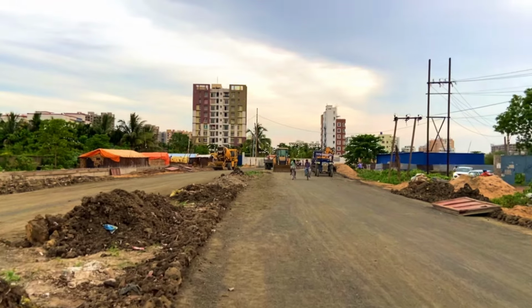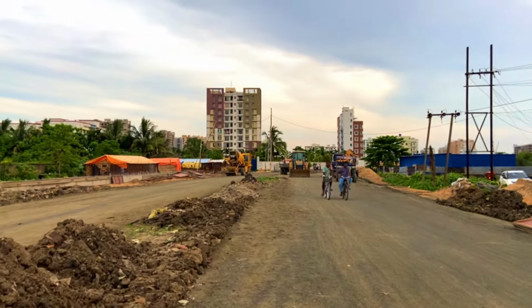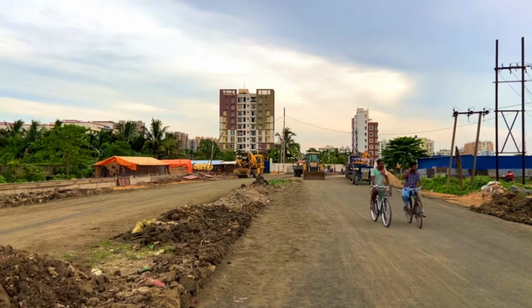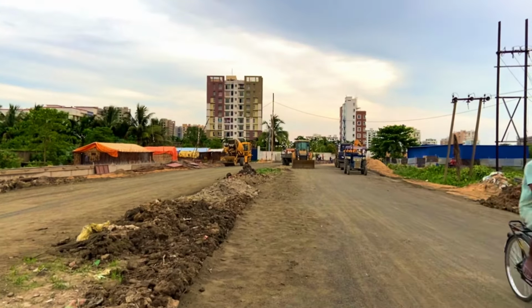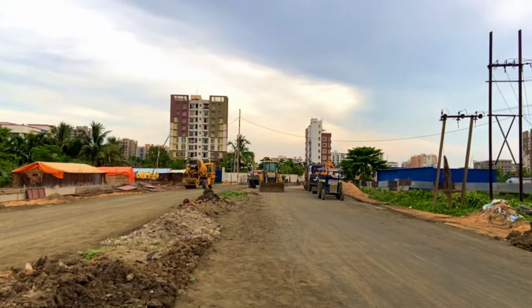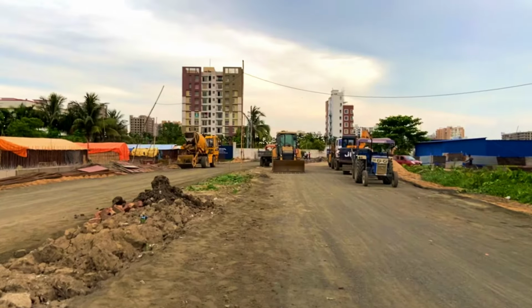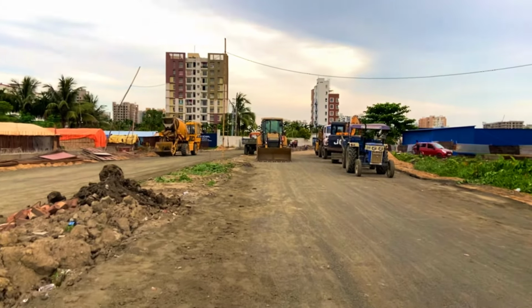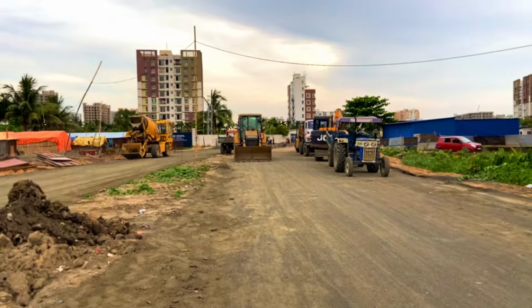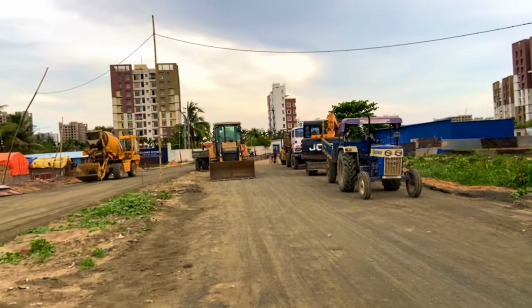Once this stretch of the 4-lane highway is done, it will be a huge boon for people commuting from Narayanpur Rajarhat onto New Town, Salt Lake, VIP Road, and further to South Calcutta as well. So construction is going on in full swing. As you can see in front of me, all the JCB machines are lying idle after a day's work.